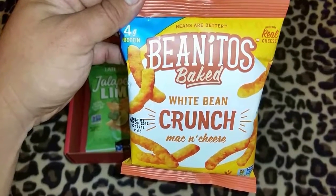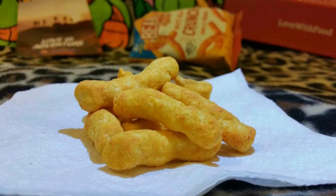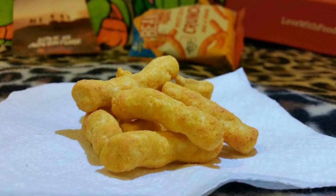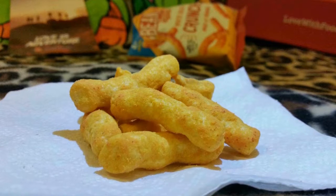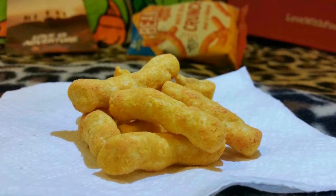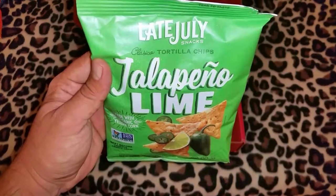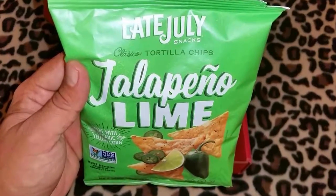Benito's Baked White Bean Mac and Cheese Crunch. Wow, this is my favorite product by Benito so far. It tastes like a regular Cheeto, except a little bit more dense. It's not as soft, but the crunch is excellent. And it tastes like cheese mixed with the slightest amount of beans. So you get the slightest aftertaste of beans with it. So I guess in a sense you're eating beans and cheese, which is never a bad thing. Big fan of these.